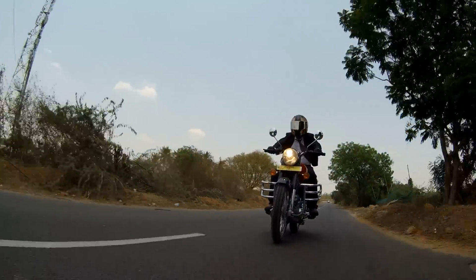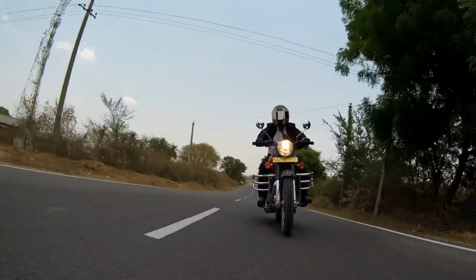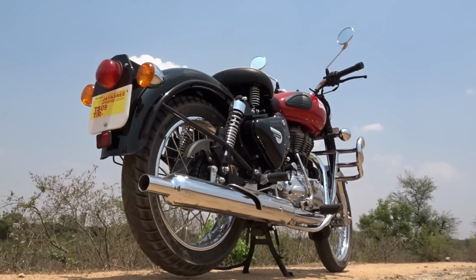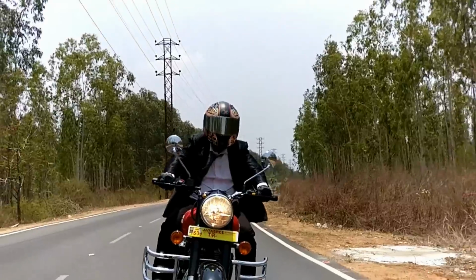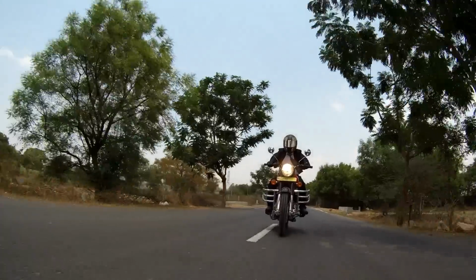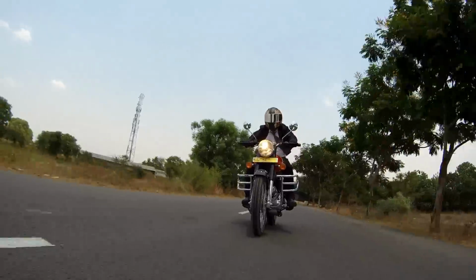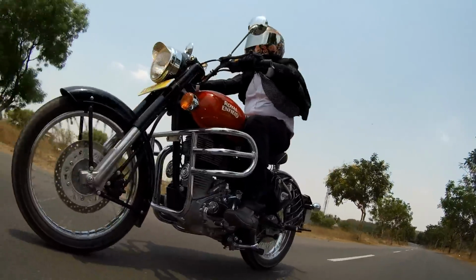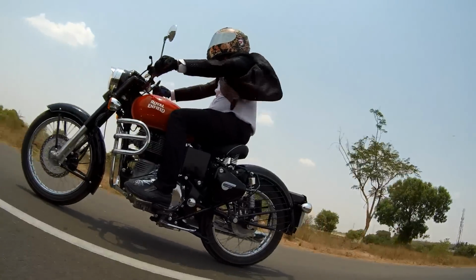Talking about the wheels and tires, we continue to get the same 19-inch wheel with a 90/90 front tire and an 18-inch wheel with a 110/90 rear tire. The tires are tube type and not tubeless, and that's obvious because of the spoke wheels. Other noteworthy specs include a ground clearance of 135mm, which is manageable in city conditions. Seat height is 800mm, which is again ideal for riders of all sizes.